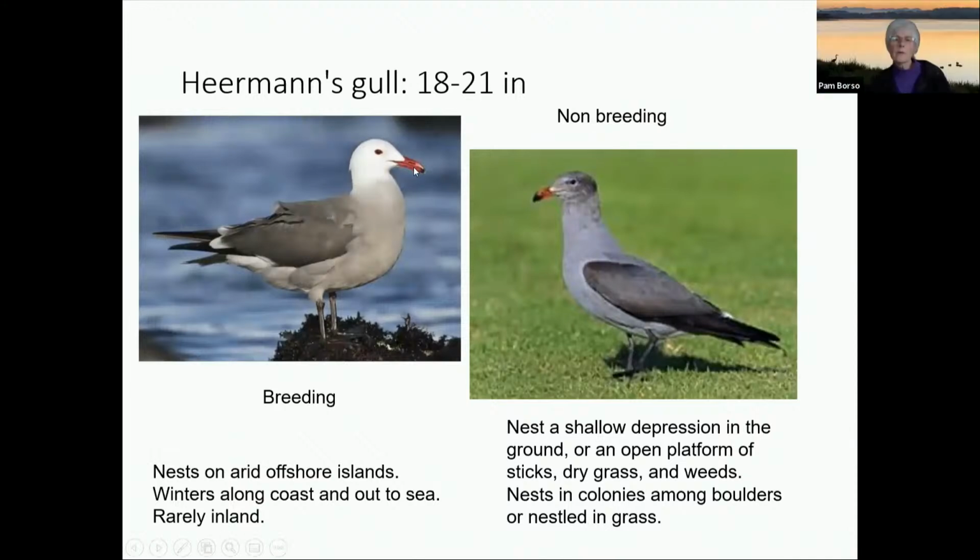They have a very bright orange bill, and you can see these in non-breeding plumage, oftentimes off of the Kingston ferry dock. They're on the floating booms that are there. I've seen many of them there. Half a dozen. But that's most commonly where I see them. Again, shallow depression in the ground, in colonies. They winter along the coast and out to sea, rarely inland.